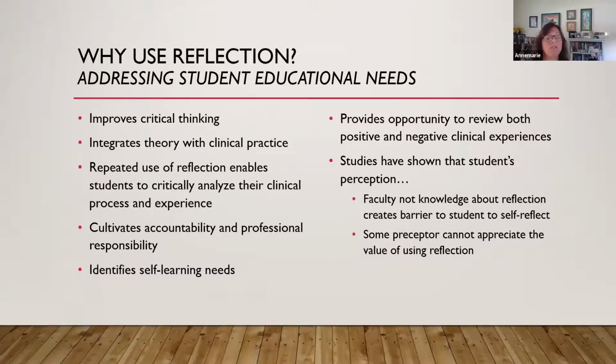So why use reflection? The students who participated in our study identified, well, this is what our study showed, these were our findings, that reflection improved critical thinking, integrates theory with clinical practice. A repeated use of reflection enabled students to critically analyze their clinical processes and experiences. It cultivated their accountability and professional responsibilities. They were able to identify their self-learning needs. It provided an opportunity to review both positive and negative clinical experiences.